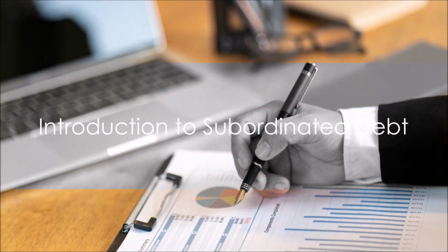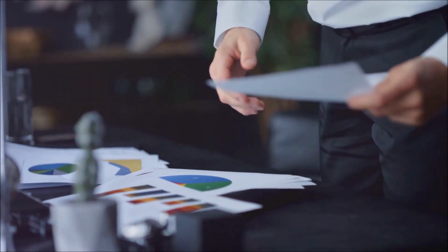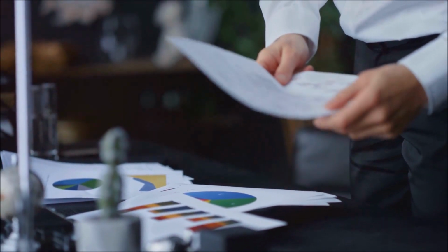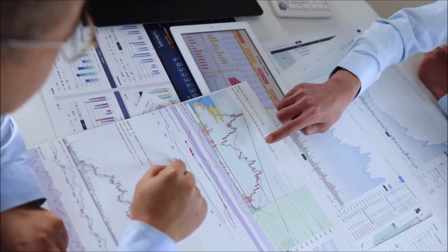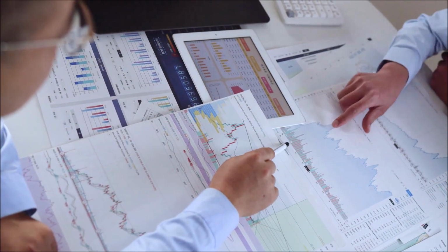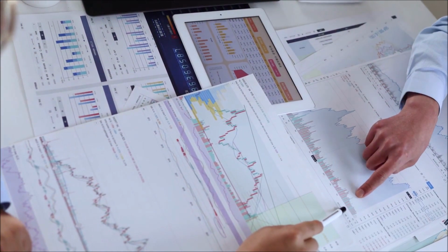Ever wondered what subordinated debt is? Well, let's unravel this financial term together. Subordinated debt, also known as a subordinated loan, junior security, or subordinated bond, is a loan or security that stands a step behind in the queue when it comes to claims on a company's assets or earnings.